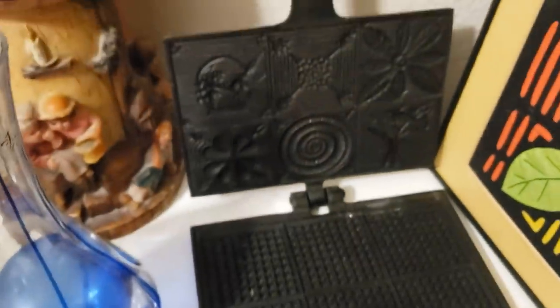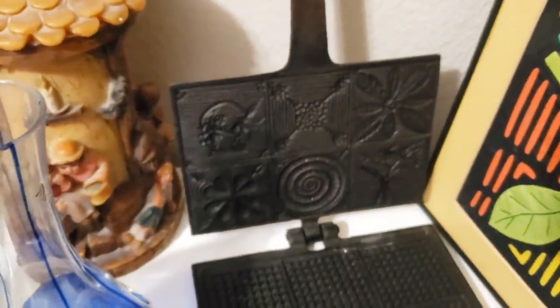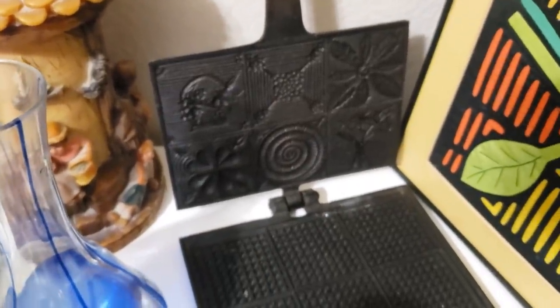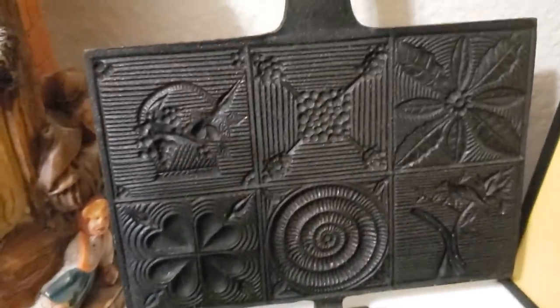I've researched this and the prices are all over the place. Some of the old ones are fetching upwards of $200. So I do need to do a little bit more research on this because it's not marked anywhere. But if anybody can give me any information on this, that would be fantastic.